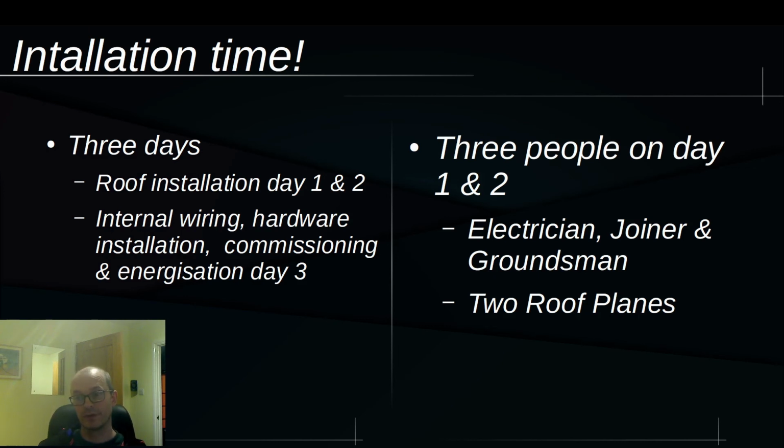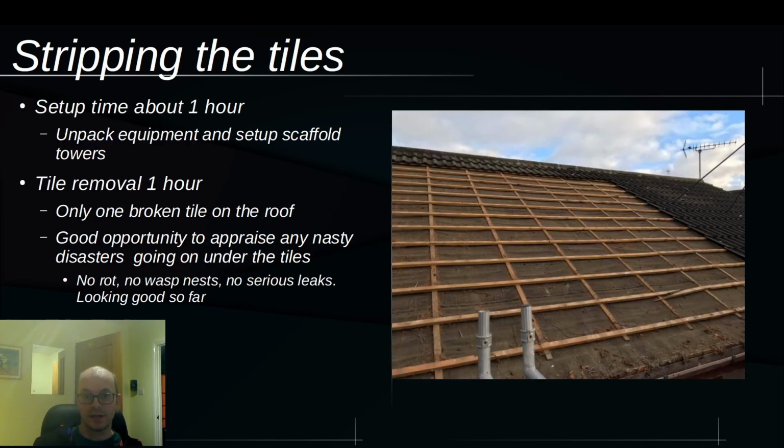So on day number 1, we had 3 people. We had an electrician, a joiner, and a groundsman, and there were 2 roof planes to be worked on. So it took 1 day per roof aspect. Typically on each day there was setup that took about an hour, unloading things from the vans, getting the scaffold towers set up. It probably took less than an hour, to be quite frank.